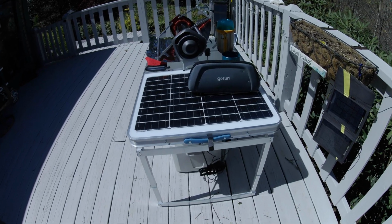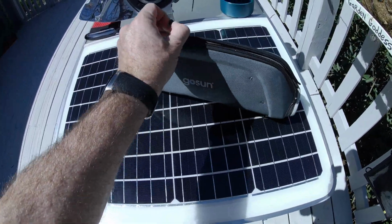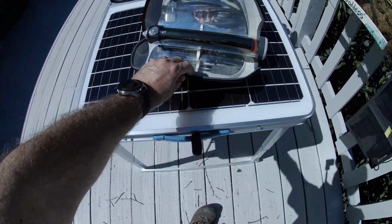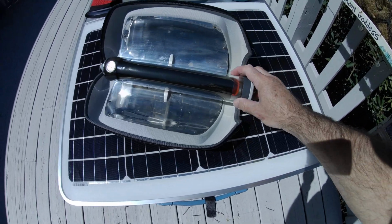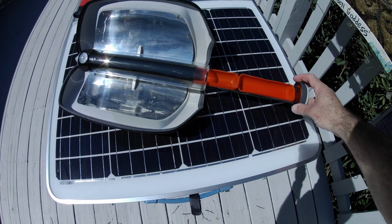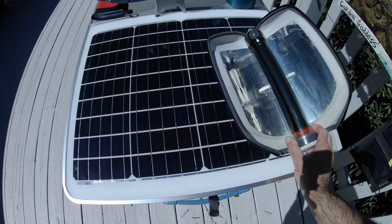Over on the other side of the table, let's take a look at the little GoSun, the GoSun Go. This is a really cute little stove. The GoSun Go is small, but it's perfect for one person, for a nice little meal. Anyway, the GoSun Go, we'll cook something in that in a few minutes as well.